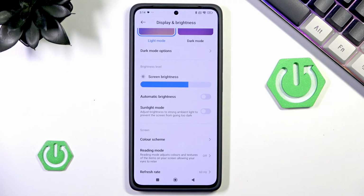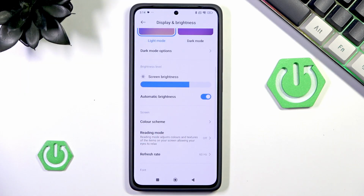But we want to make sure that we have automatic brightness enabled, just like that. And as you can see, my phone already adjusted the brightness of my device.